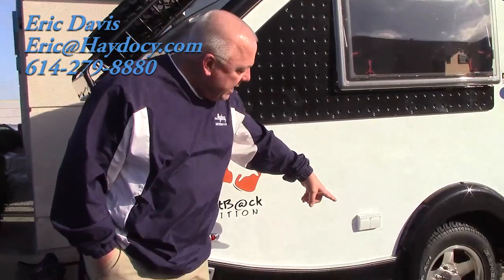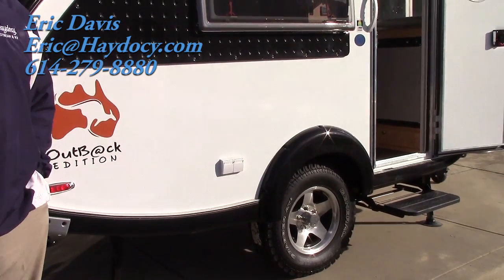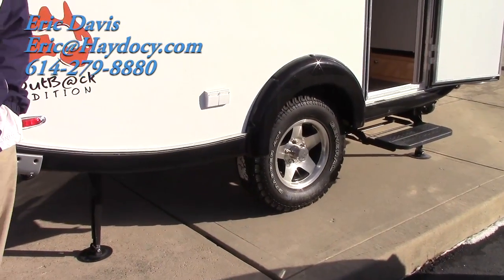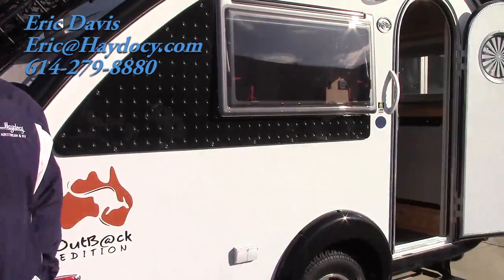And let's not forget that we've gone to the beefed up axle system, the off-road tires. I don't know where you're going to roll this thing, Phil, but this thing is going to roll wherever you take it. Come on inside, let's check it out.